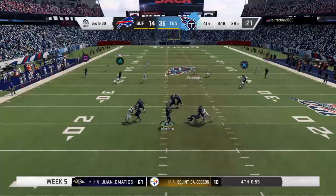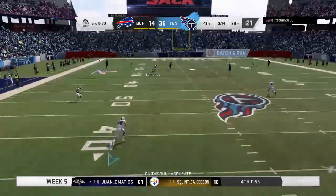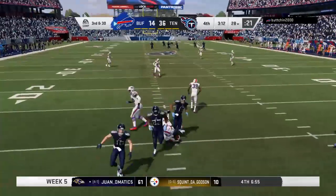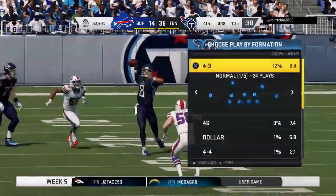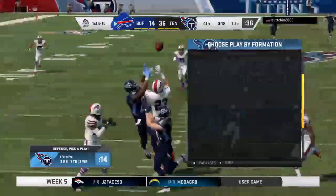Third and long here for Mariota. Forced out to his left. And now he'll let this one go deep. Back over the middle. Into double coverage, and it's intercepted. Picked off by Micah Hyde. And a big turnover there as his guys will get the football back.